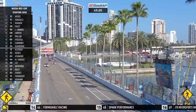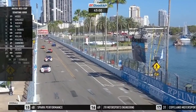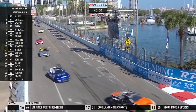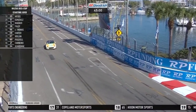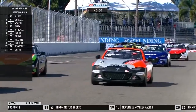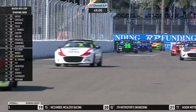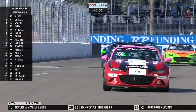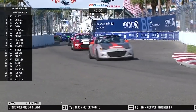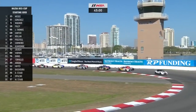Glenn Mcgee, local driver for JTR, will lead them to the green in the 23 car. Tyler Gonzalez for Copeland with that bright orange car, the 51 alongside him. Gresham Wagner, championship contender, Spark Performance, number 5 on the inside of row number 2, with Sam Paley in the dark blue McCumbee McAleer Racing, number 28 alongside him. Jared Thomas, yesterday's winner for JTR Motorsports in the 96, the silver car with the yellow rollover hoop. He's on the inside of row 3 and has Michael Carter, championship winner a couple of seasons ago for Carter Racing Enterprises. Not a great day for Michael yesterday, lost pace in the second half of the race.